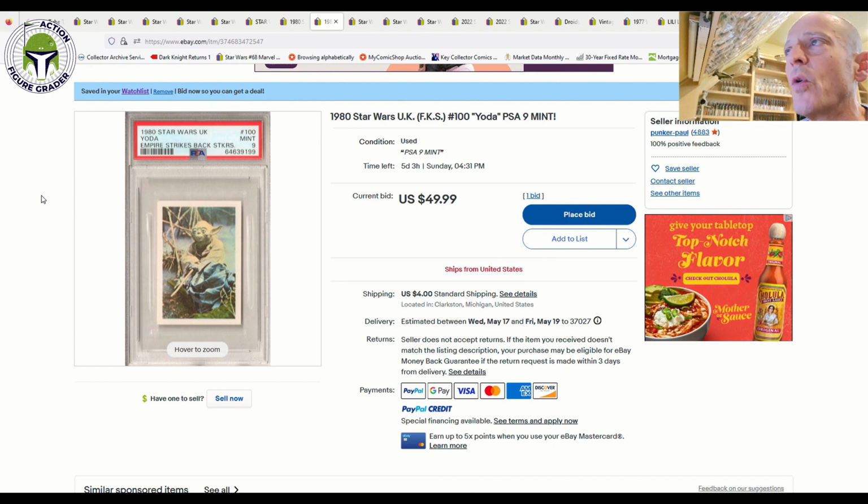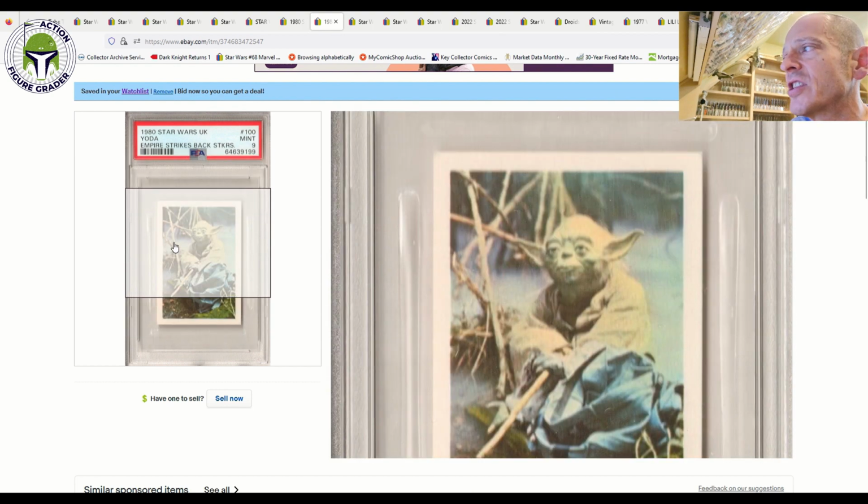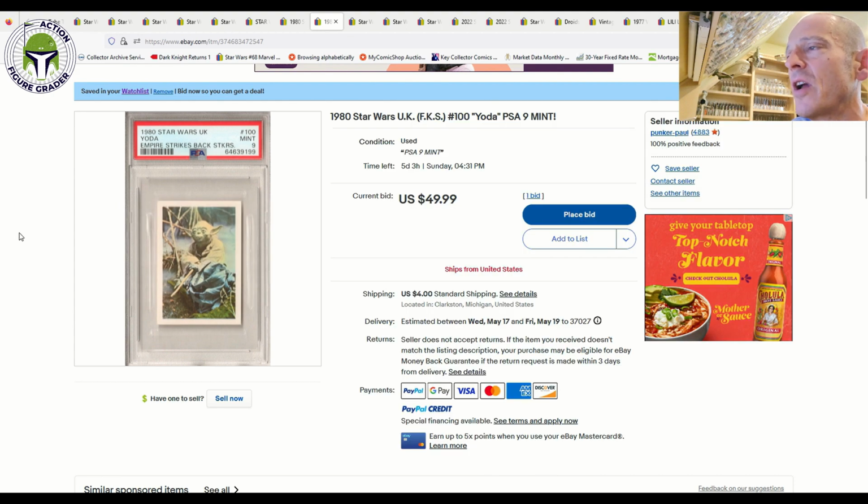Next up, this is an interesting one. This is a 1980s Star Wars UK card for Yoda. So pretty classic card. It's kind of an undersized card, miniature card, but we all know that pose from Yoda in the Dagobah Swamps. It's kind of a timeless classic.